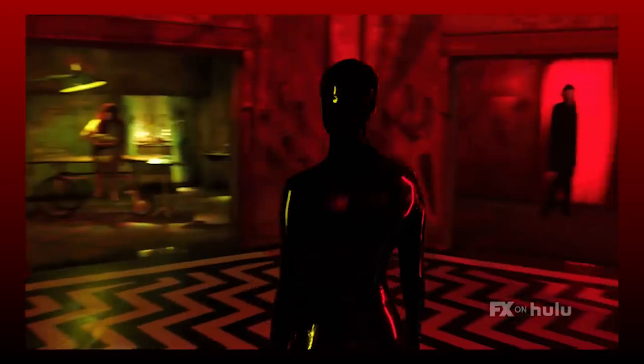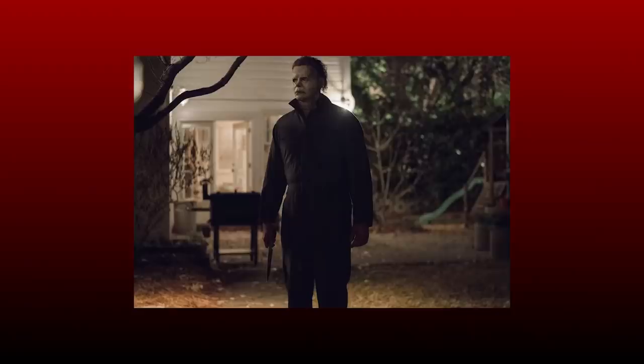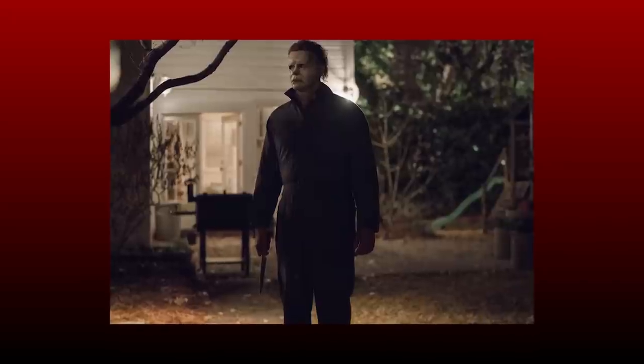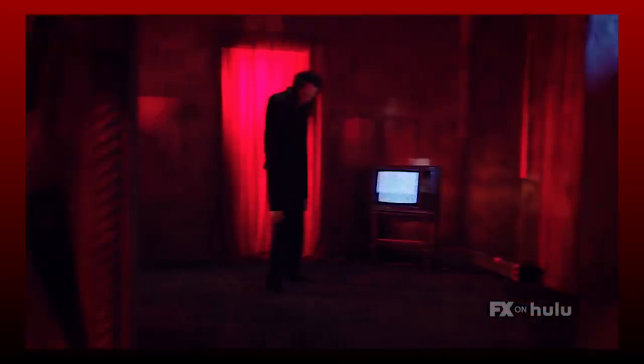There is also a frame of this man that I think looks an awful lot like Michael Myers, so honestly I can't be certain which of these references they're actually trying to reference, but to me, Slenderman seems like the most obvious comparison we can make, so that's what I'm going with.